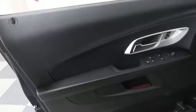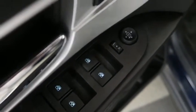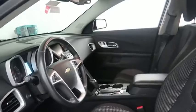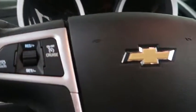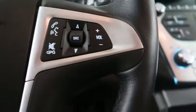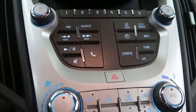We're going to take a look inside now, just to kind of give you a look at all the different features that you're looking at on the inside as soon as you sit in. We're going to kind of take a look at the steering wheel here as well, and then a look at the center console to show you the stereo and climate controls that you can expect to see.